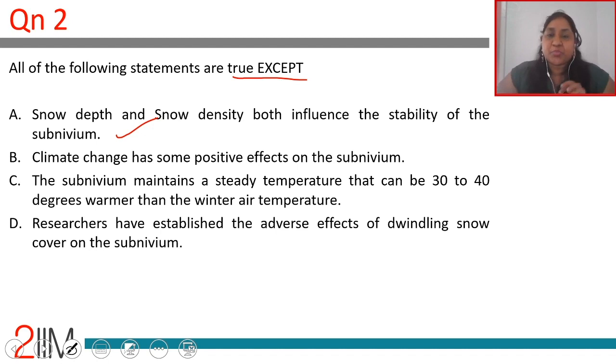Climate change has some positive effects on the subnivium. I don't remember reading anything about positive effects. He does say that climate change will lead to a warmer winter, but he also makes the point that warmer winters are not necessarily good because that means there'll be more rain than snow and the subnivium would actually be impacted. So I'm going to hold on to B. I don't think he says there are any positive effects. We'll come back after we look at the remaining options.